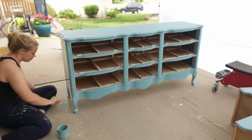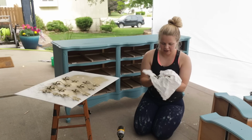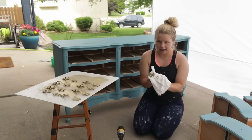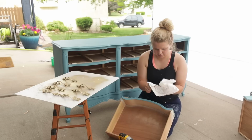Okay, second coat is on and drying, and in the meantime, we're gonna go ahead and buff these out a little bit, and all that I'm gonna do is just take a lint-free cloth and kind of just rub on these a tad bit, because I just wanna get any excess that maybe isn't sticking to them, but overall, this will cure over time.